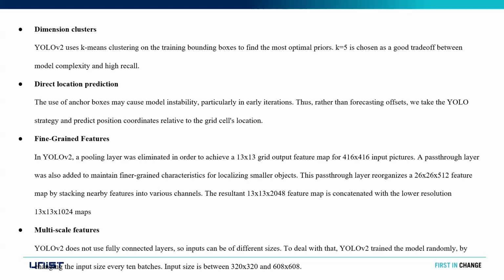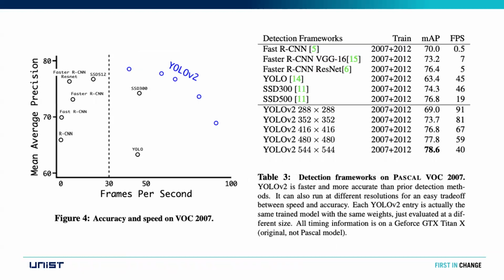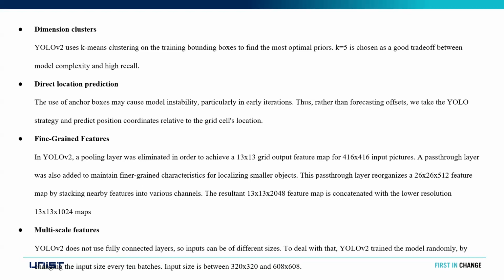And also multi-scale features. YOLO version 2 does not have fully connected layers, so inputs can be of different sizes. To deal with this, they trained on random input sizes every 10 batches. The input size was between 320 and 608.